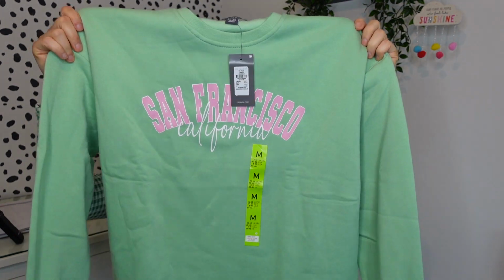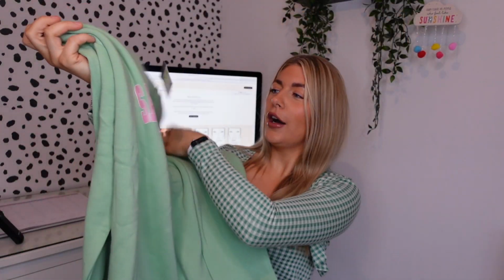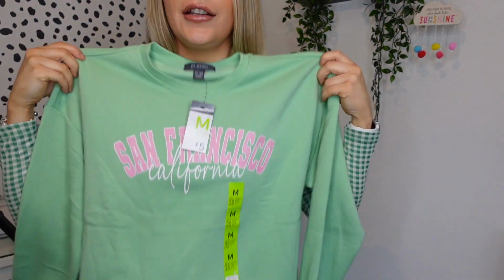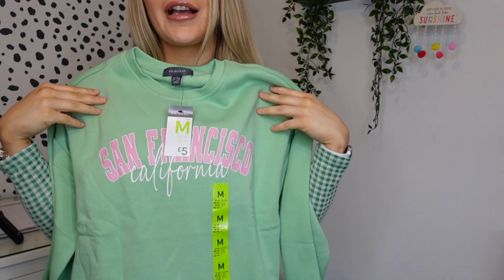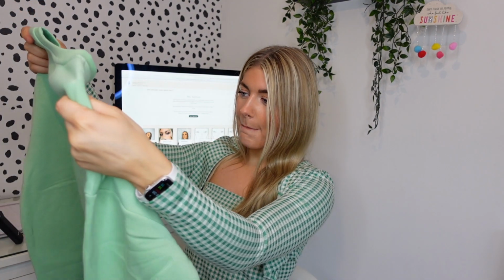First of all, this is one of my favourites. I bought this cheeky little jumper. It was £5. Come on, how cute is that? So cute. I got a size medium because I like my jumpers quite baggy. So I thought it would look cute with cycling shorts or leggings or jeans, anything. But it was £5, which I thought was an absolute bargain.